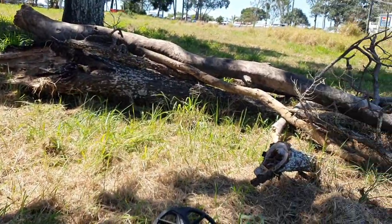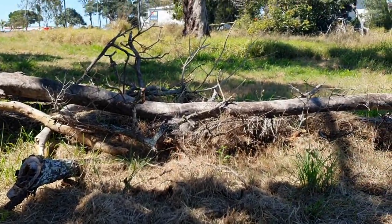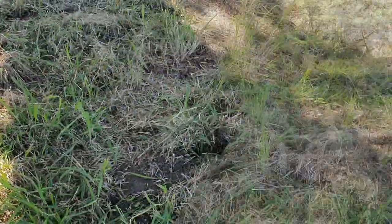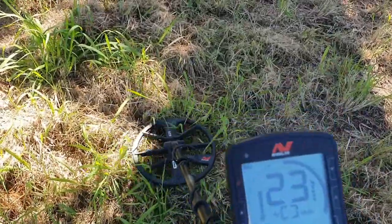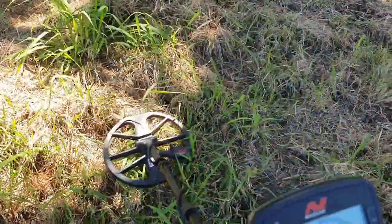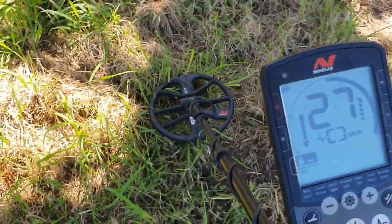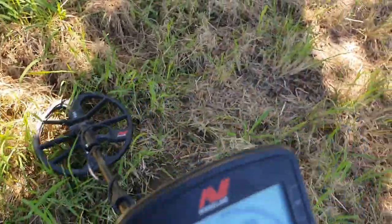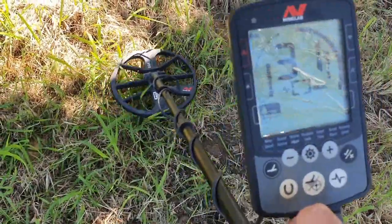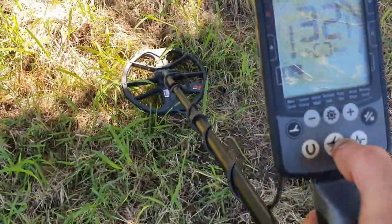I would love to get a little pre-decimal silver coin today. That would be great. $2 coin there, 1 cent coin there, and just over to the left here, seems like a coin signal. That's about the range a 2 cent coin or a rue penny can register at that range too.